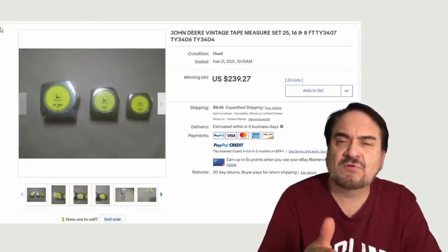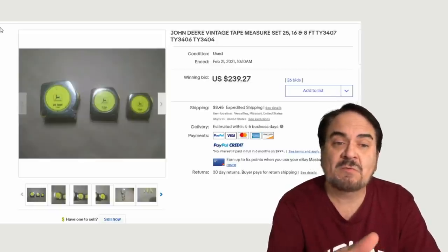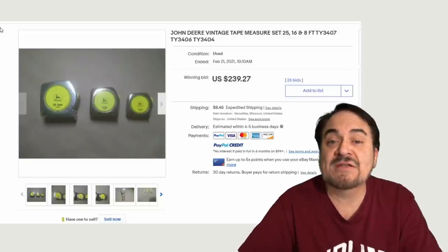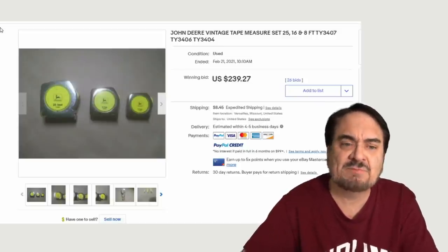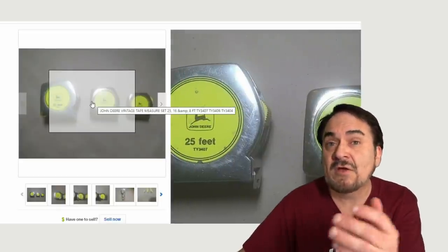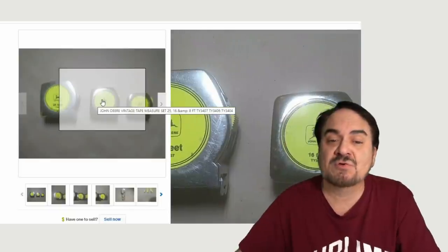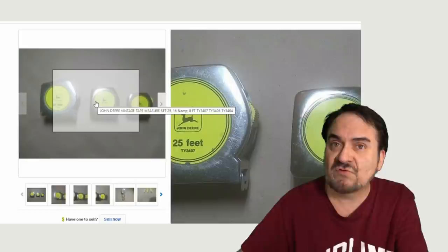Now, farming is a huge area across the board. Anything farming related, whether it's a tape measure or anything, can be highly collectible and worth some decent money. Here are three different John Deere tape measures. $240, basically 26 bids. These are something you would have bought at a farm store or would have been given away when maybe you bought a John Deere tractor or something like that. These are something you can run into in a toolbox right this very second. These things do show up.